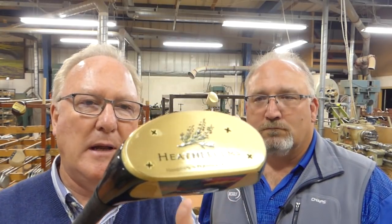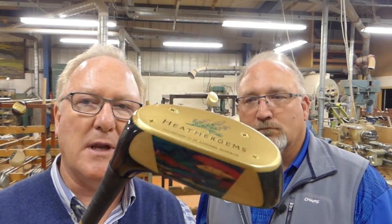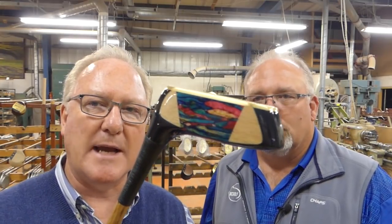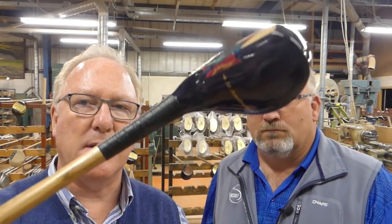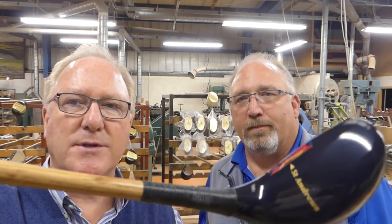On the bottom of the club, all we need is a JPEG image of your golf club, of your company, a personal message, and we can do that for you and make it your personal club. So we do a lot of those items for the gift market. You can see the sight line with St Andrews across the top there.